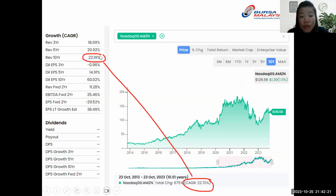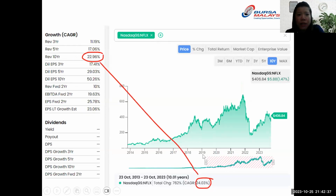Amazon has grown its revenue at more than 23% annually for the past 10 years. And interestingly, its share price has also compounded at almost 23% over the same period. Whereas Netflix has grown its revenue at around 23% annually for the past 10 years, and its share price compounded at more than 24% in the same period of time. Although stock prices can be volatile, it's clear that in the long run, they track business performance.